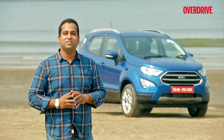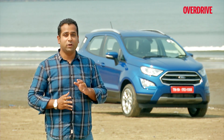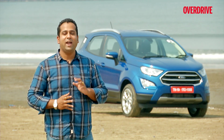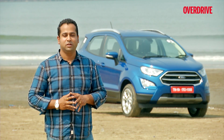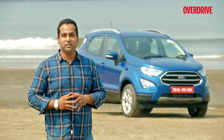The good news is that the changes aren't limited to just a fresh face or refreshed interiors, because the EcoSport now also gets a new 1.5-litre petrol engine and an automatic transmission as well. But is this refreshed EcoSport good enough to repeat the success of the original? Time to find out.